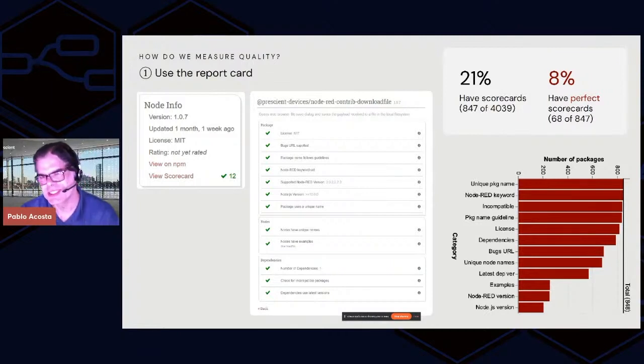And I think actually it's kind of funny. Nick also showed a chart like this, the histogram plotting how many nodes comply with each category. And you see the laggards are the examples, and the Node-RED and Node.js version. Now the bottom two, complying with this is just a 2-line change in the package.json file. This is a little bit more than that, in the sense of just making sure that it actually works with whatever minimum version you have. And then the examples is actually the other one that seems to be the most difficult to comply with. All the other ones are much, much higher, right?